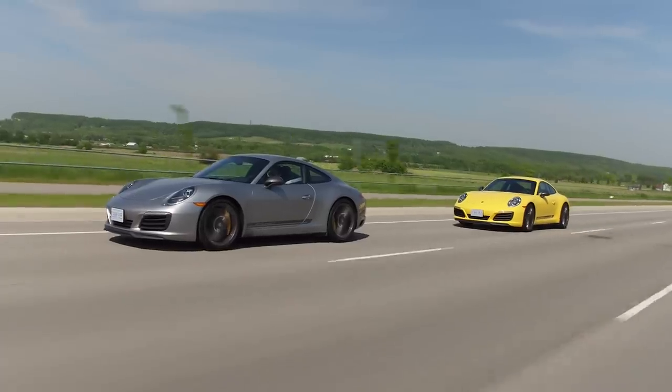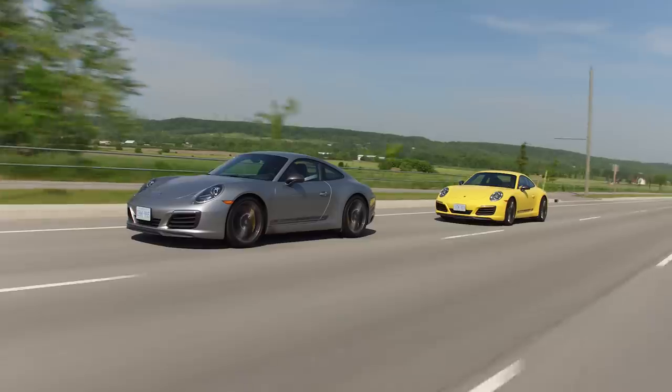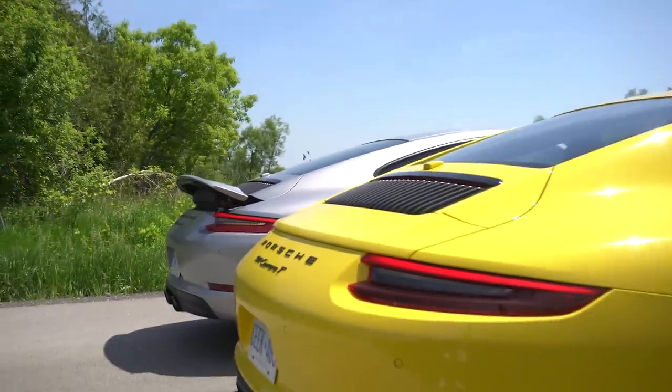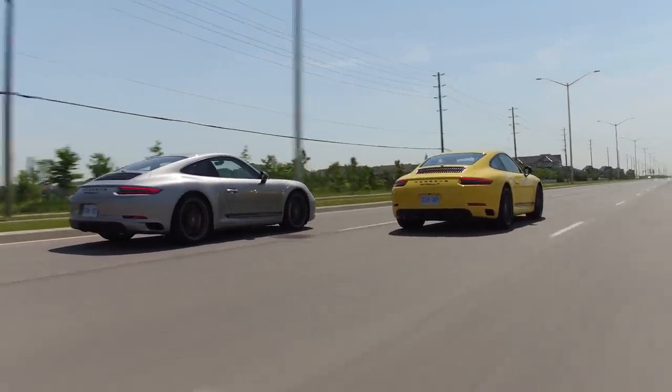I really like this engine because I don't find that there's any turbo lag. At any RPM, it's ready to go. You have a flat torque curve from 1700 RPM. And since this is a 911, the engine's in the back. Yes, it is. It's a 3-liter twin turbo boxer 6-cylinder.